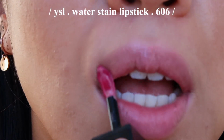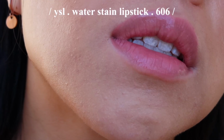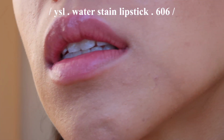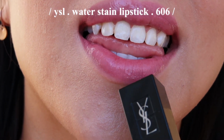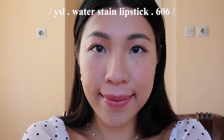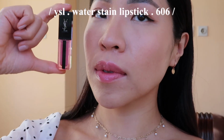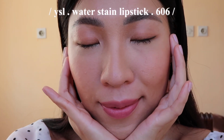I love YSL lip products so much, and I used to own more than like 20 YSL lipsticks, and I don't know what the heck I was thinking, but I gave away all of them to my friends. Well, anyway, I bought this water stain lipstick in the shade 606. It is a very light pink color.